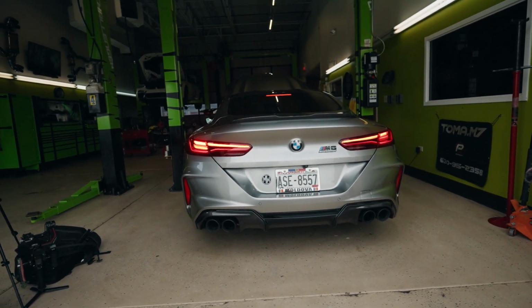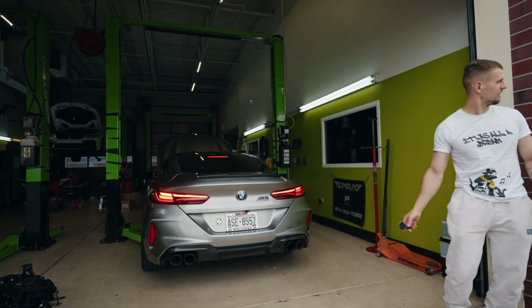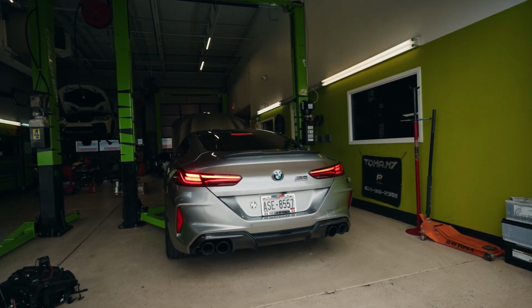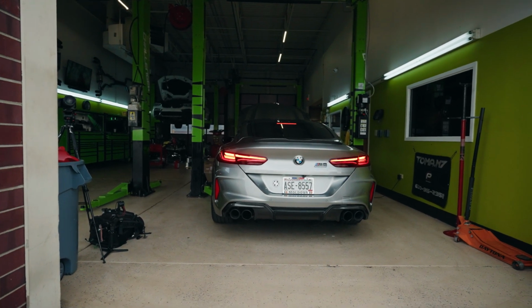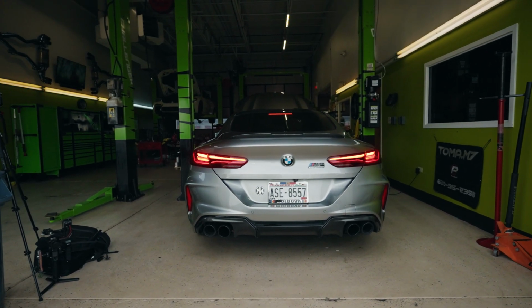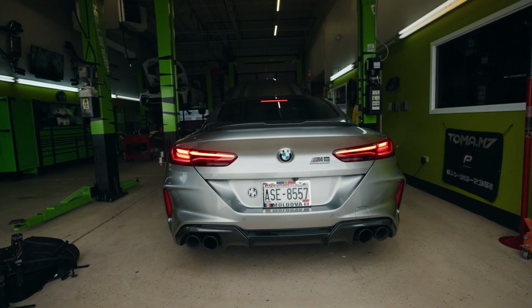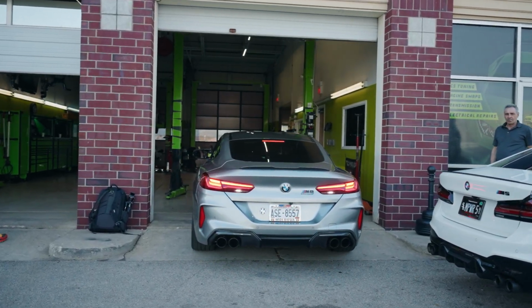Oh my God. Holy shit. This thing sounds nuts. Wow, and the flaps are not even open right now. We gotta go for a test drive for sure.